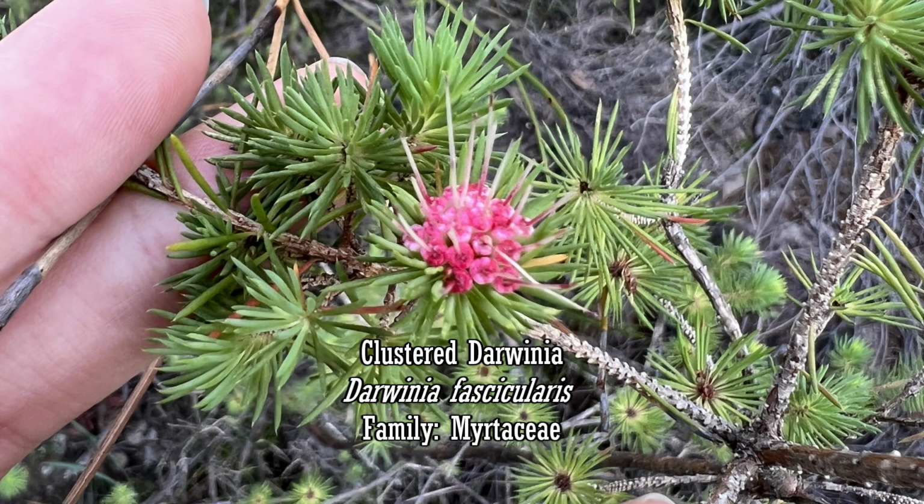So after a bit more walking, there was a little rocky area where we took a break, and there were some interesting plants. There was this Darwinia fascicularis, the clustered Darwinia. I don't think I've seen this plant in the wild before. It is quite an interesting plant. The foliage looks like, I don't know, probably like a spruce needle, but it is part of the Myrtaceae family, and this plant is also flowering very late. It should have flowered in spring, but nonetheless it's quite an interesting little shrub.